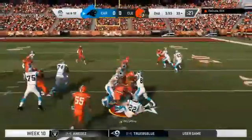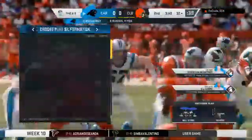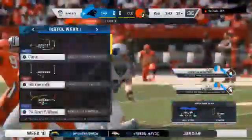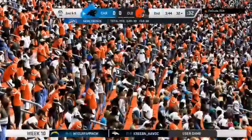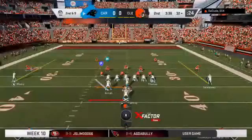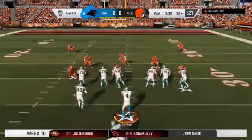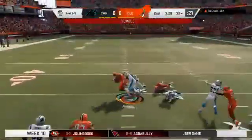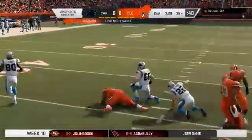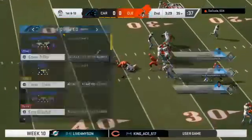McCaffrey. DJ Reader there on the tackle. And the big fella stuffed that one up in a big way. I think doubling him has to be a priority because you can't move up to the next level if you don't take care of him first. And now on the pitch, the ball's loose. And this is picked up by the Browns. And his crew will take over with a football at the 35-yard line.